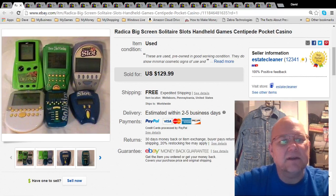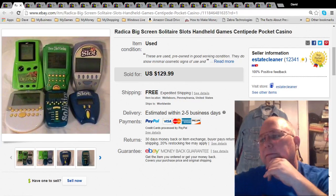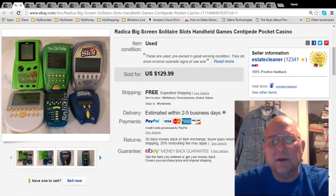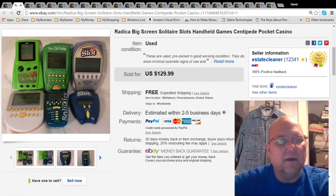All right, next we have these handheld games. I think maybe they weren't all by Radica, but most of them were from Radica, and they all worked. I checked them all, put batteries in them all, and they all worked good. I'm not for sure what I paid for all of them. I'm thinking it was around $4 overall, because I got the slot one here and the solitaire one for 79 cents. I think I paid 99 cents for this one.